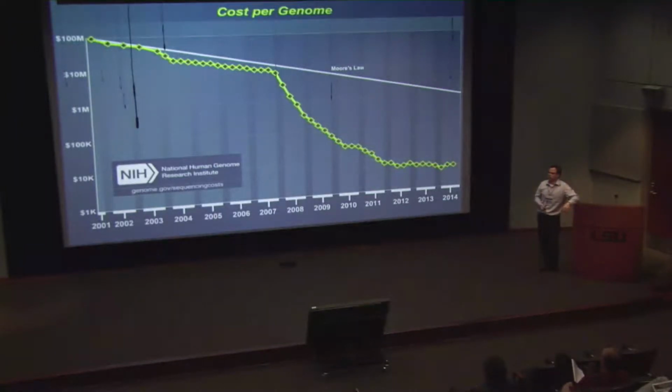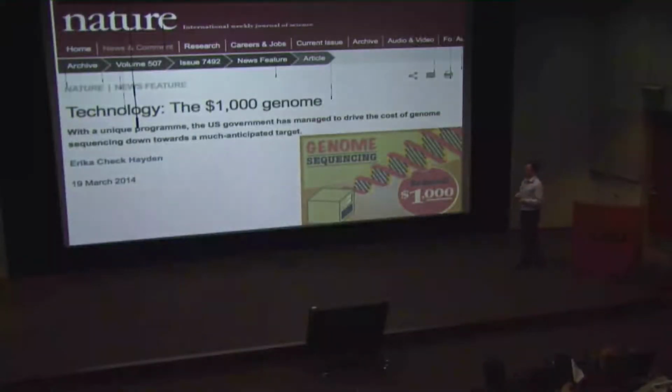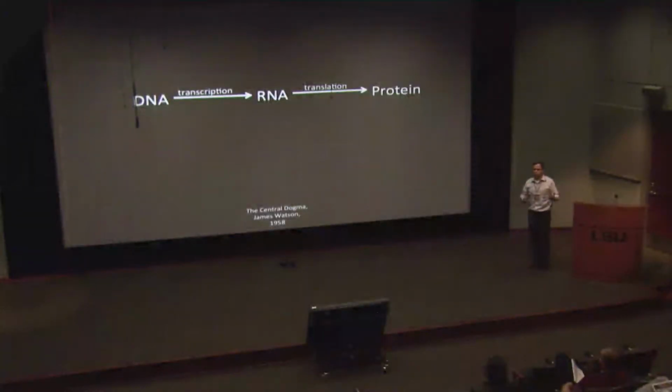This lets us now interrogate any DNA or RNA of any cell of anything you like, including everything from subway to space, which I'll tell you about a little bit today. But this $1,000 genome is very exciting. People are talking about it a lot, but the thing I want to go back to is that what we're doing with it is generally still along these lines: thinking of DNA, RNA, protein.